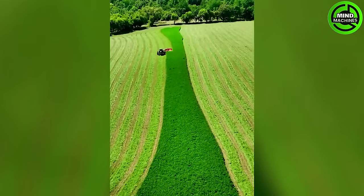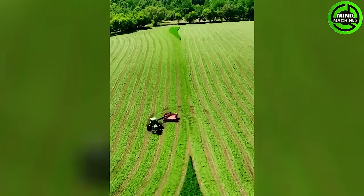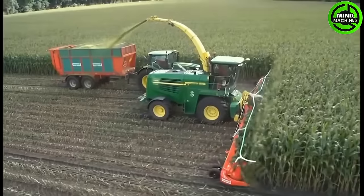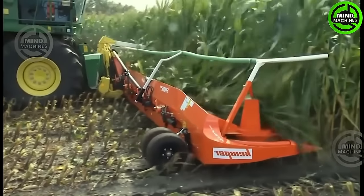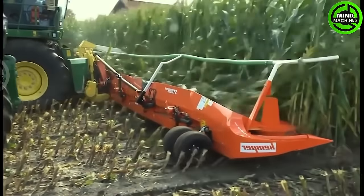This machine can cut the whole grass field in just a short moment. With this machine, harvesting a large cornfield is no longer a challenging task for farmers.